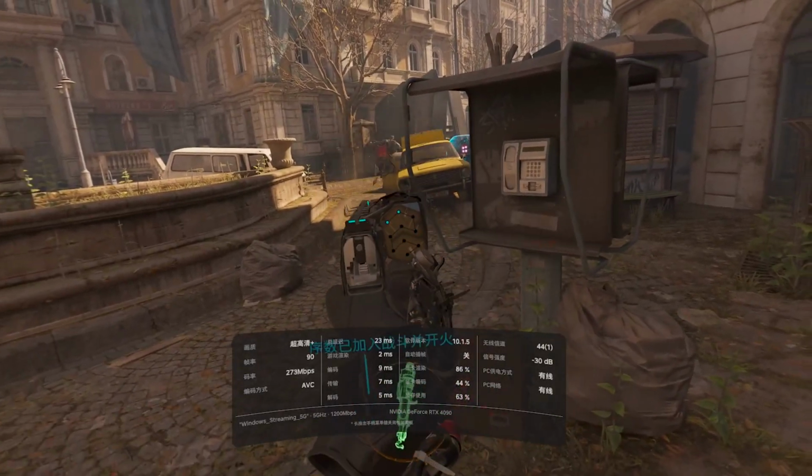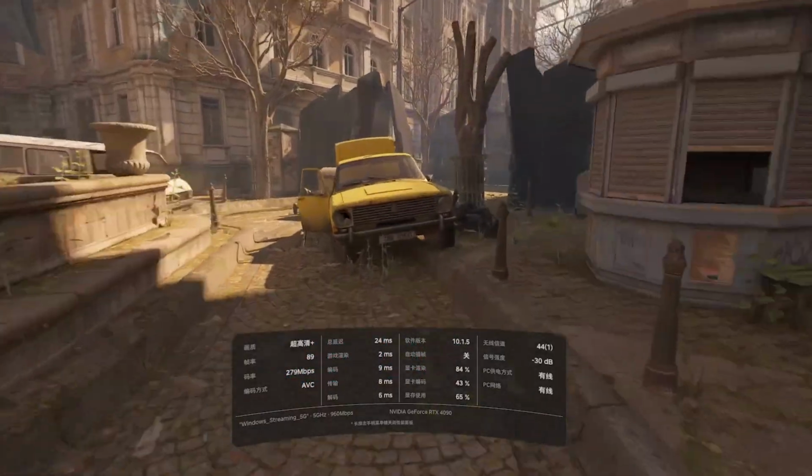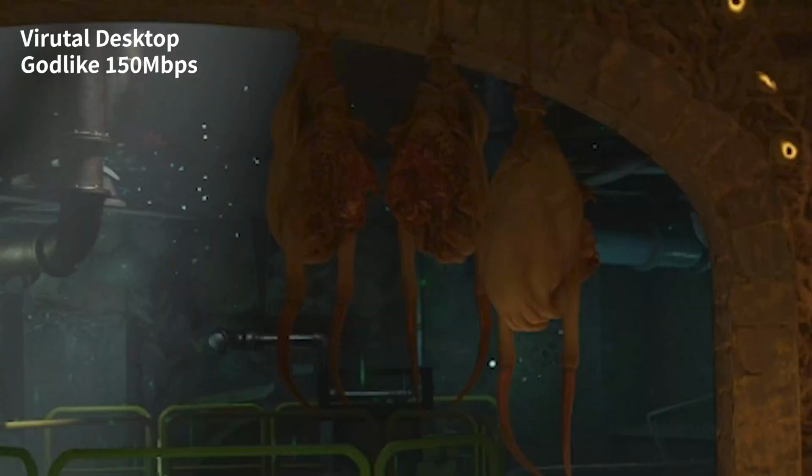Let's compare it to the godlike mode of Virtual Desktop running on an NVIDIA RTX 4090. The difference is quite pronounced to me.